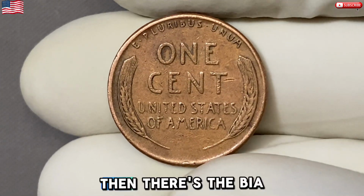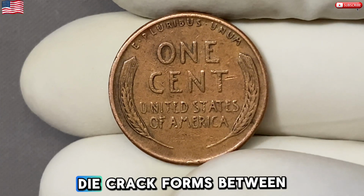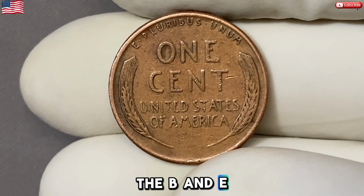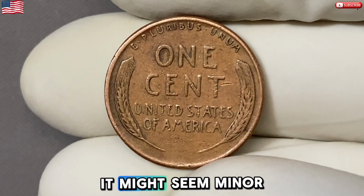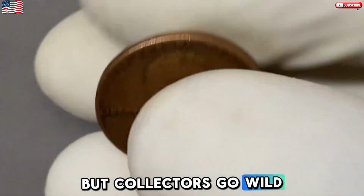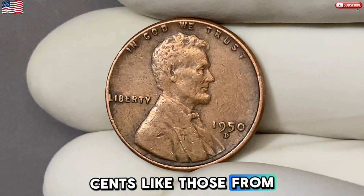jump through the roof. Then there's the BIE error, unique to Wheat Pennies. This occurs when a die crack forms between the B and E in Liberty, making it appear like there's a capital I between them. It might seem minor, but collectors go wild over these tiny die flaws, especially on earlier Lincoln cents like those from 1950.